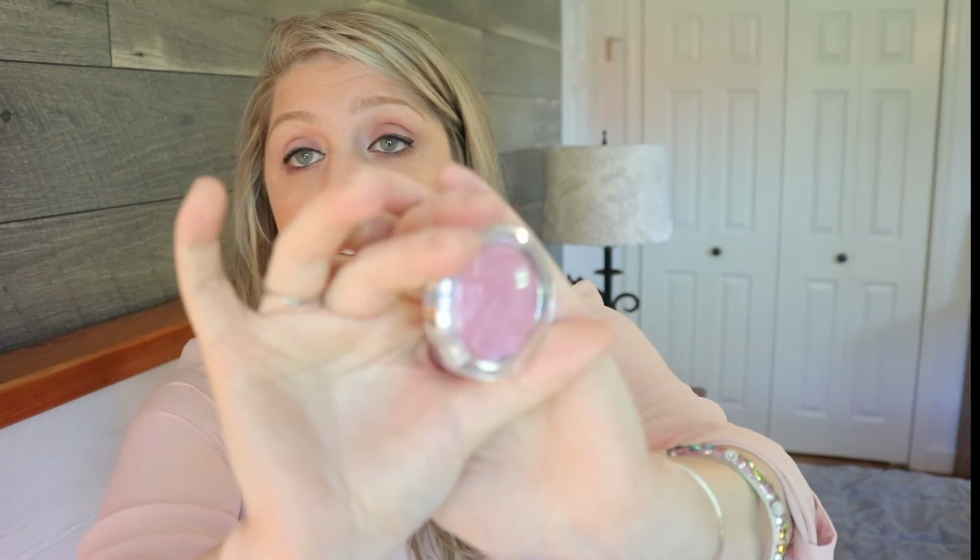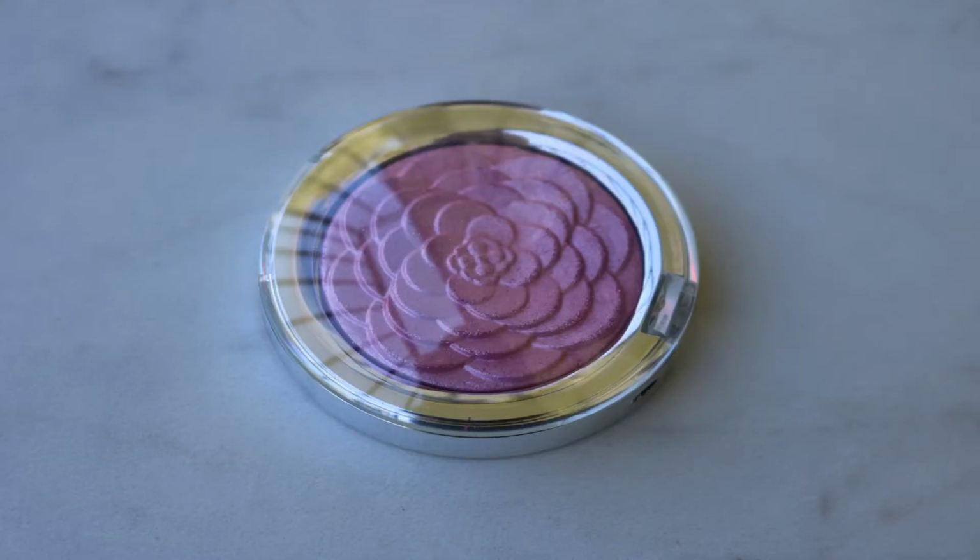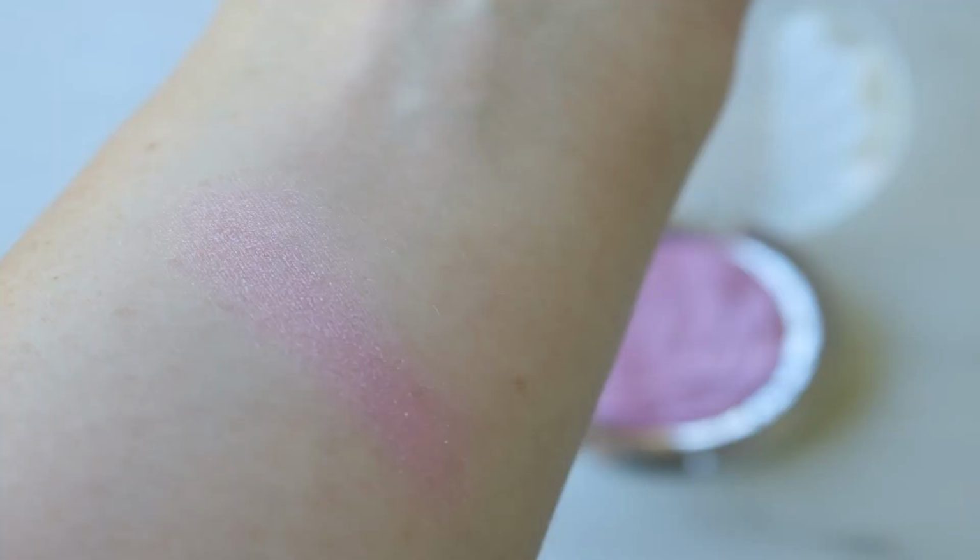I also grabbed one single eyeshadow because of the packaging. I could not pass it up. So this is the Pink Blossom Eye Lights eyeshadow, and look at this packaging. It is gorgeous. It's in the shape of a pretty flower, and it's this very pretty pink, glistening, gorgeous shade right here. So I am super excited to try that on my lids. I have not tried it yet, but if it's anything like the other one, I'm sure it will be beautiful.